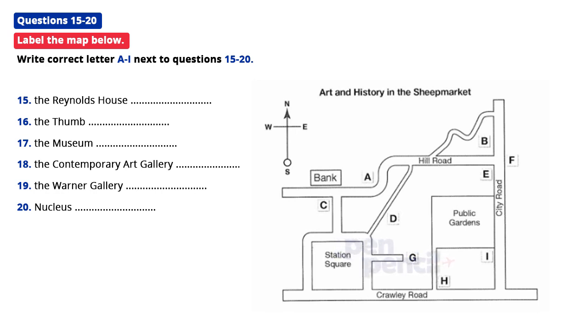The Contemporary Art Gallery is on a little road that leads off Station Square, not far from the public gardens. The road ends at the gallery. It doesn't go anywhere else. That's open every day, except Mondays. The Warner Gallery specialises in 19th century art. It's on City Road, near the junction with Crawley Road, on the same side of the road as the public gardens. It's open on weekdays from 9 to 5, and entry is free.